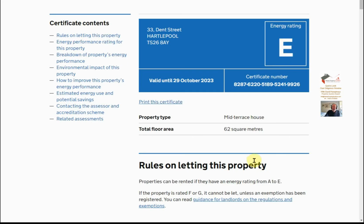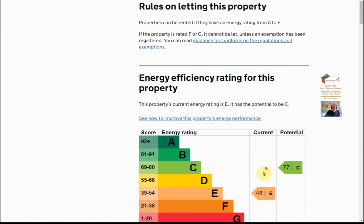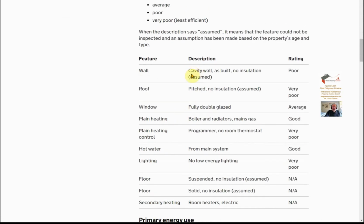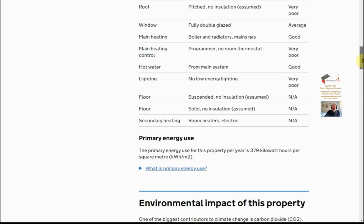Energy performance is E. And, oh, it's a cavity wall. Hang on, let's just double check that. Yeah, it's a cavity wall. So you don't lose any internal space having to dry line. So potentially a good buy. I haven't done the numbers on it, but it is potentially worthwhile looking at as a cheap house.